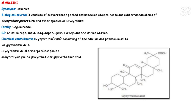Chemical constituents are glycyrrhizin 6-8%, which consists of calcium and potassium salts of glycyrrhizinic acid. Glycyrrhizic acid, which is a triterpenoid saponin, on hydrolysis yields glycyrrhetic acid and glycyrrhetinic acid.